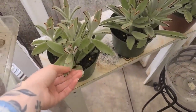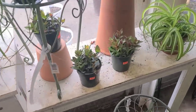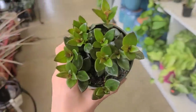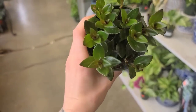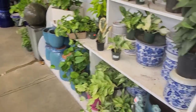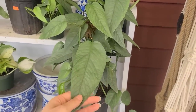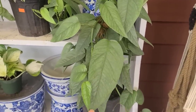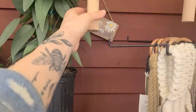Kalanchoe. Fuzzy. Some goldfish plants over here. These are really cute. These are like the darker leaf ones. $16.99. Nice glossy leaves on that. Some Cebu blue for $42. That's not a bad price at all. No, I wasn't trying to rhyme. These are cute.